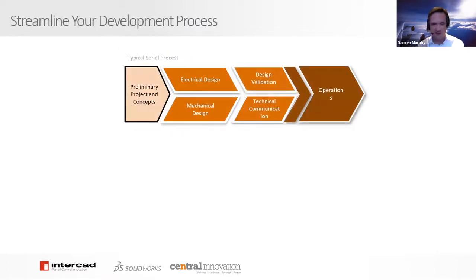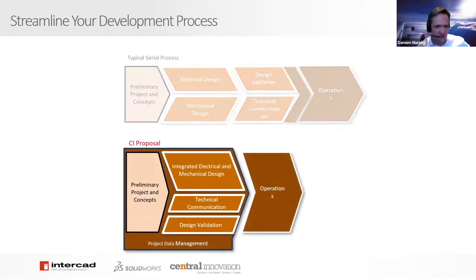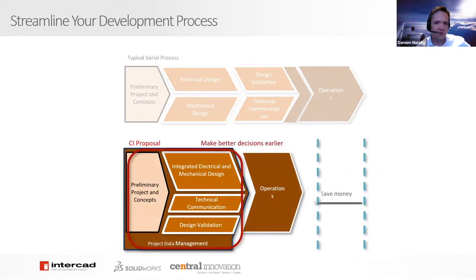And as you can see, in a traditional serial process of developing products, we don't do our design validation until we've gone through the design and produced a product. By doing these validations earlier, we can reduce the development time. So this is the primary driver for doing simulations early on. And today, the main focus will be on topology optimization.